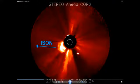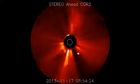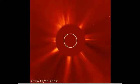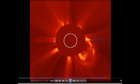Now, this is STEREO Ahead, COR2. That means ISON's coming in from the left. And that's where our solar flare is today. Now, it's not a strong flare, but the CME that you're seeing associated with it was very strong. Now, we're turning Earth facing here. ISON's coming in from the right, just like that.